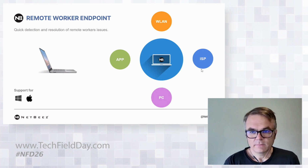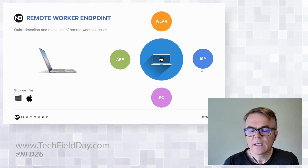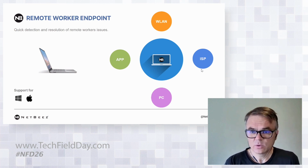So we released that a year ago, supporting Mac and Windows devices. The installation is pretty straightforward. You download an installer, you click next on Windows and Mac, or it can be distributed, of course, with any kind of mass management tool like Intune, that you can put on your managed system and then distribute the agent on all your employees' devices.